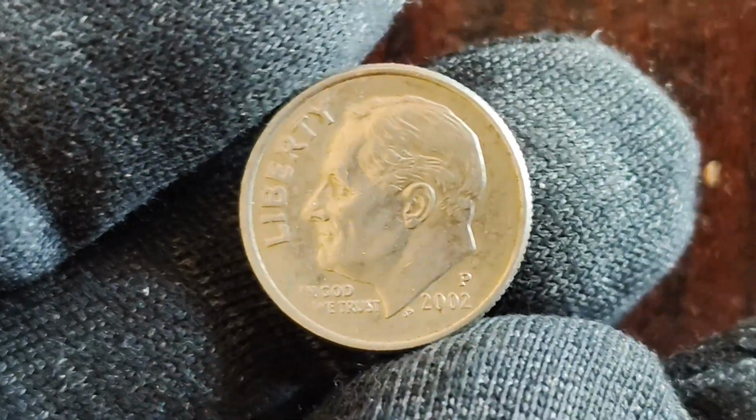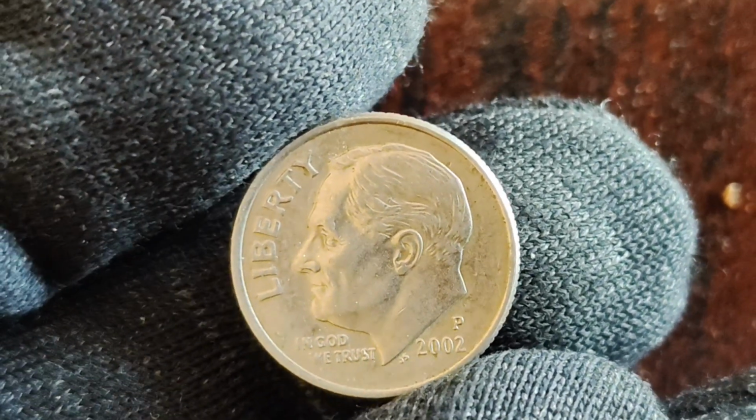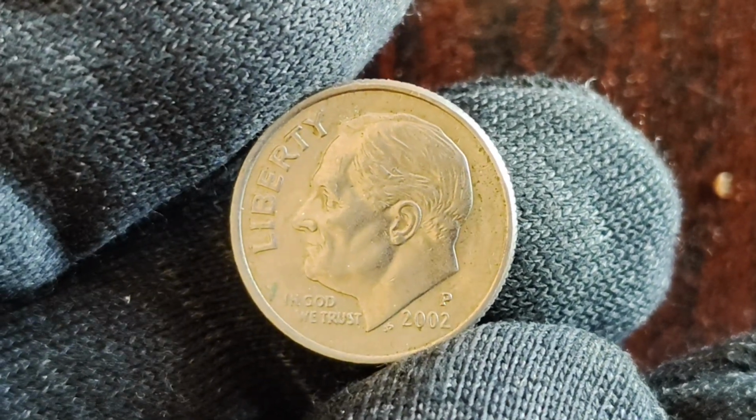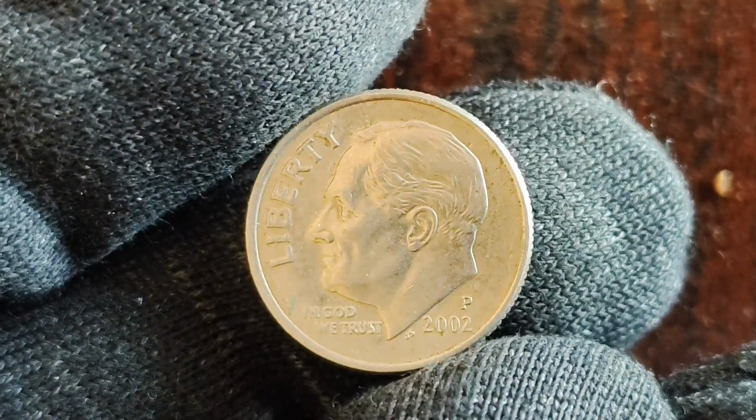We have a special treat for you as we explore the fascinating story of the 2002 P1 dime coin that is worth a jaw-dropping $1.3 million. Yes, you heard that right, a humble dime that has skyrocketed in value over the years. Let's start by taking a closer look at the history behind this incredible coin.